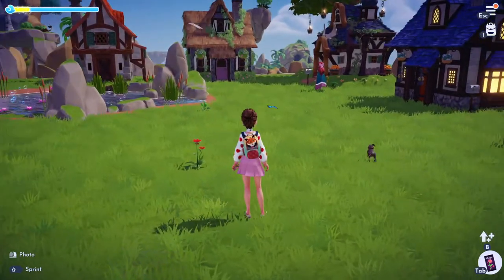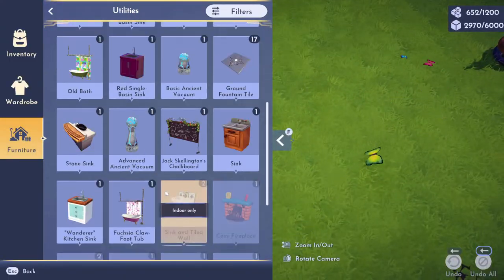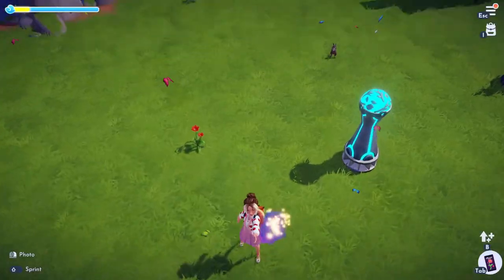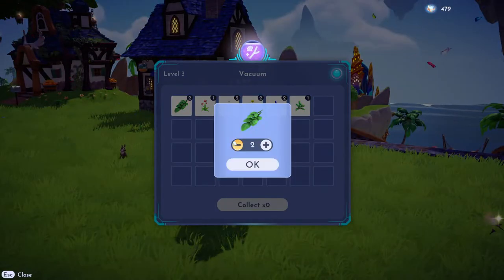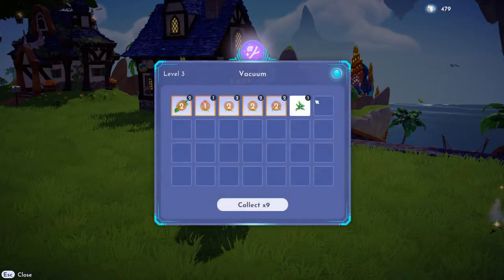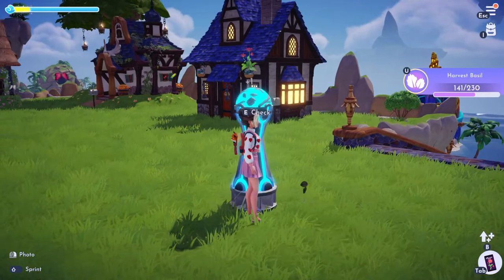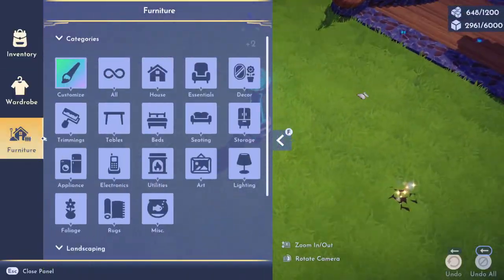I have to decide how I want to build this. First, I need to get all of the flowers. I already did this earlier, but they came back. I need to get all the stuff up, so it makes it easier for me to build. There we go. I don't have to build around those, so we'll get those up.